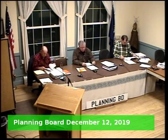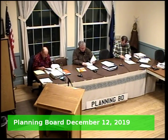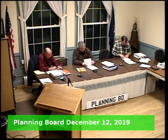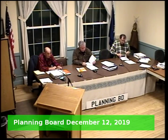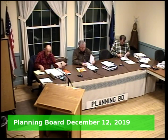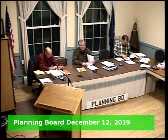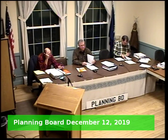So this is for a stone wall removal for a driveway, I assume? Yes, driveway entrance. Is there a driveway there now? Yeah, that little access. Is it for a new house or a barn or something? New house. Okay. It made more sense to use the access that was existing than to move the whole stone wall to make a new driveway. So you're just widening an existing opening? Widening the existing, yeah.